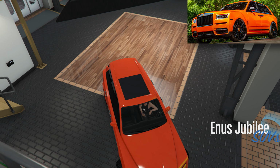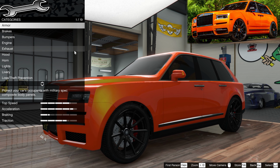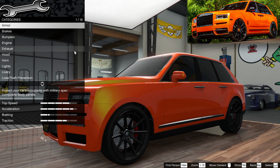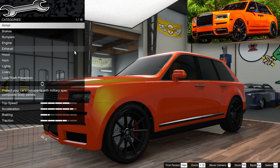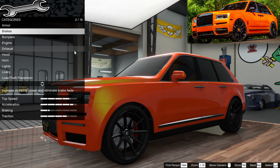So let's see how it's built, and this will be as much of a surprise to me as to you because I haven't been through it ahead of time. Armour, brakes, bulletproof tyres, all that sort of stuff's up to you. I'm pretty sure this one is maxed out. Possibly no turbo.